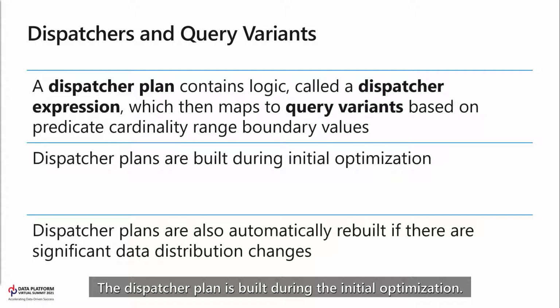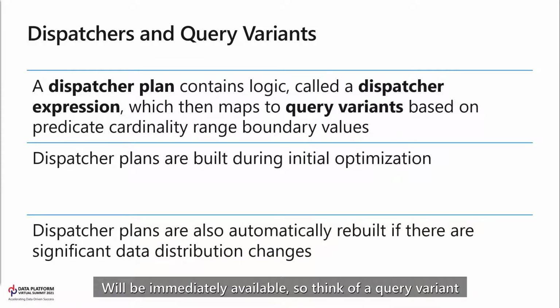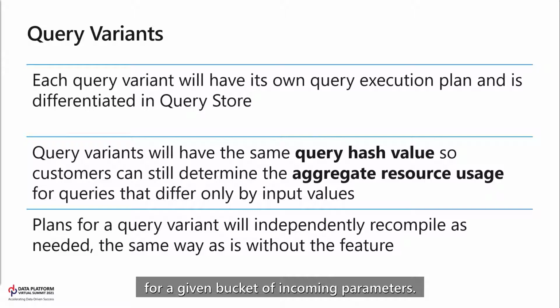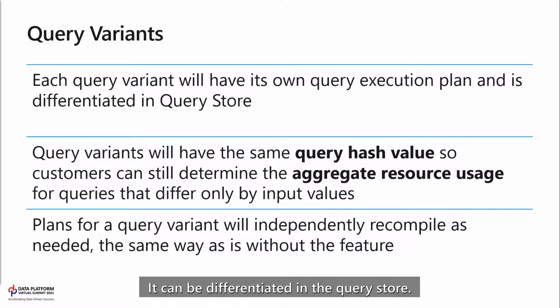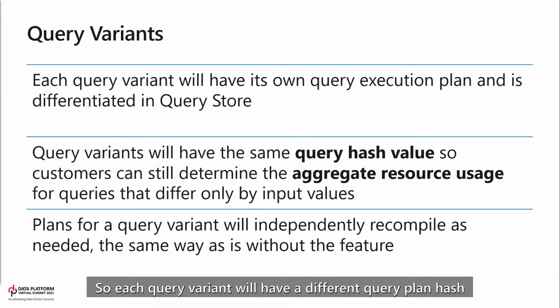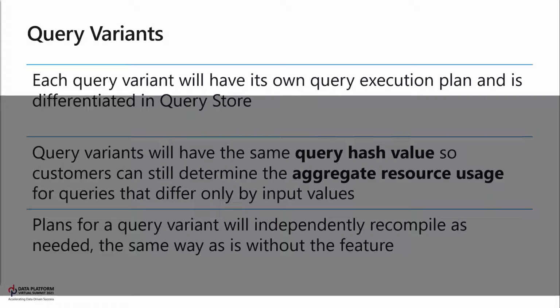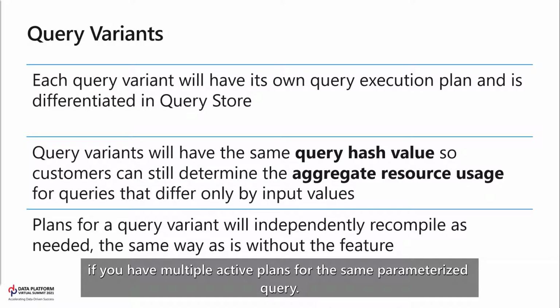The dispatcher plan is built during the initial optimization, and because in the initial optimization you already have one parameter that you are requesting the query to be executed with, the first query variant will be immediately available. So think of a query variant as the actual plan for a given bucket of incoming parameters. Each query variant will be its own execution plan in the cache. It can be differentiated in the query store. Each query variant will have a different query plan hash for the same query hash, and so you are able to identify if you have multiple active plans for the same parameterized query.